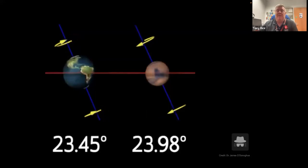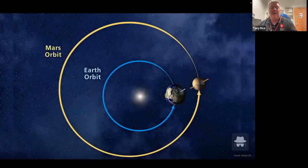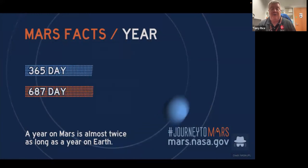The big difference though is something called eccentricity. So eccentricity is a measurement of the orbit of anything, in this case, a planet. And we measure it using a number. Mars' orbit is less circular, and that's what's driving those variations in the length of the seasons there. Here on Earth, our orbit is pretty close to circular. It's not exactly circular, but it's close. Mars is even further off. Mars's year is 687 days. Ours is 365. That's simply because it's so much farther out.